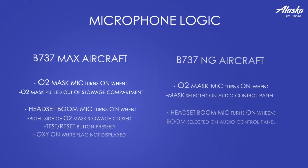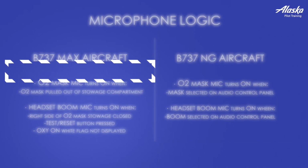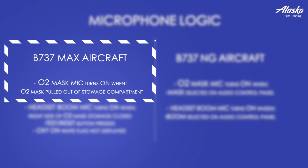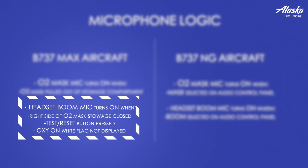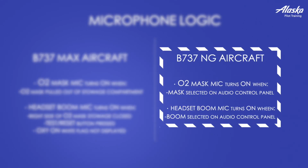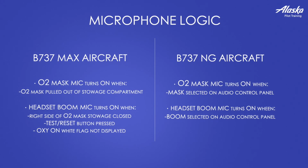There are some important differences in selecting the oxygen mask microphone and your headset microphone. The primary system difference is that in the Boeing 737 MAX, the microphone will automatically transfer to the mask when it is pulled out of the mask stowage. To return to normal headset mic boom operation, the right side of the mask stowage must be closed and reset. In the NG, there is a switch on the audio control panel to switch between the mask and headset mic boom. Let's look at each of these in greater detail.